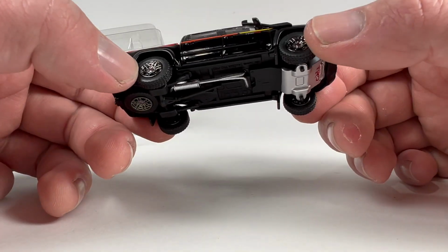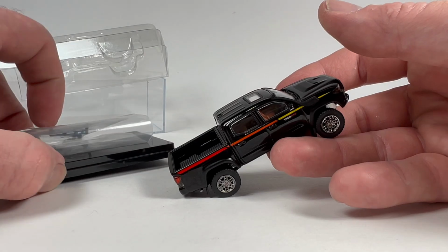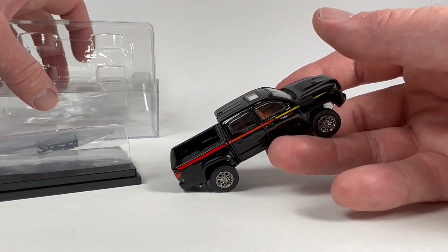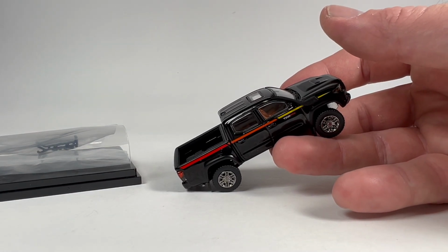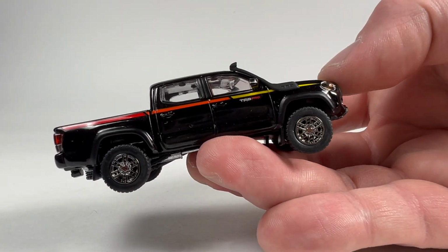Yeah, all in all, this is a pretty cool thing. I will definitely have to wipe it down, though, because I put my own fingerprints on it now. We want this thing to be in pristine shape. And it's entering the Diecast archive here in the basement. But yeah, that's a cool piece.